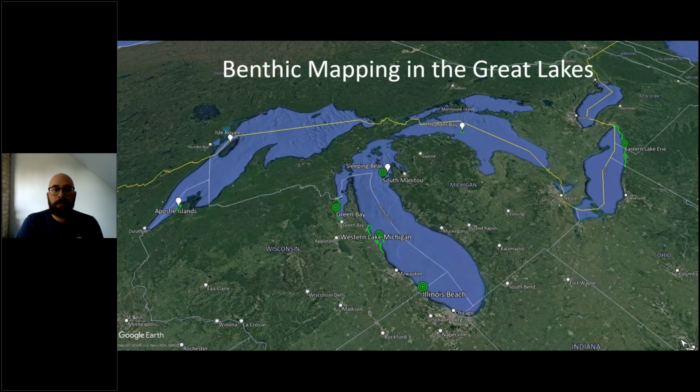In addition, you'll see white pins on the map here highlighting geographies that are currently undergoing work, including Thunder Bay and some of the work that has been presented to date on that. Again, the Sleeping Bear, which I'll be touching on momentarily here, the work that Nathaniel highlighted yesterday at Isle Royale, and some ongoing work at the Apostle Islands.